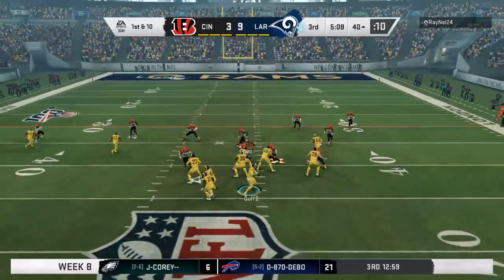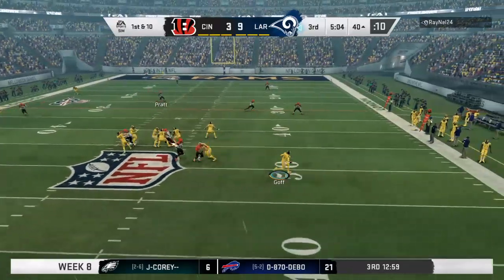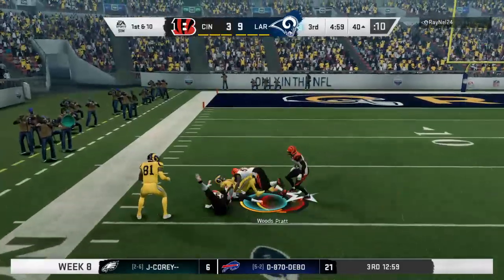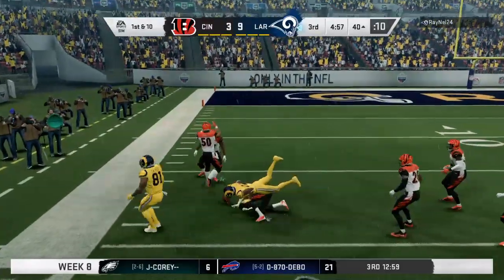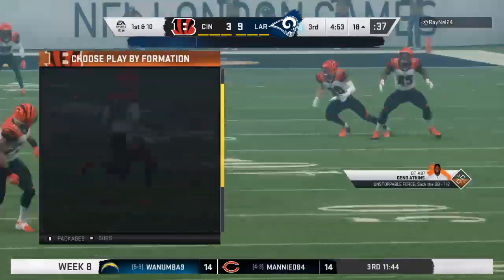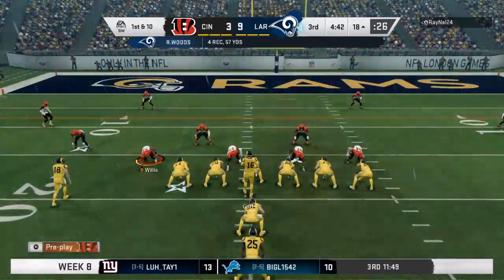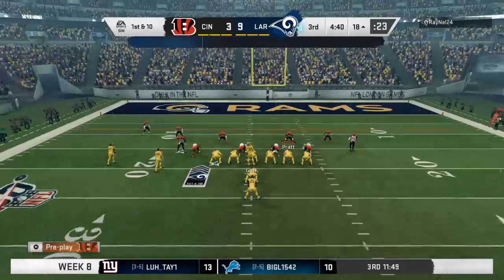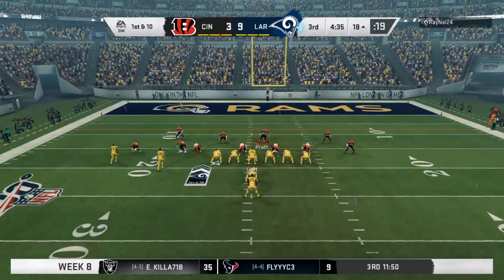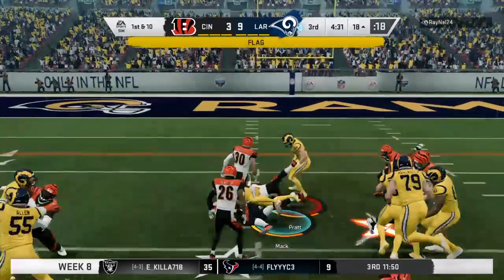On 1st down, gone. He's got a man. It's Woods. And they'll wind up getting this one all the way down inside the 20. A good pickup there of 22. 1st and 10 at the 18-yard line. On 1st down, it's Mack.